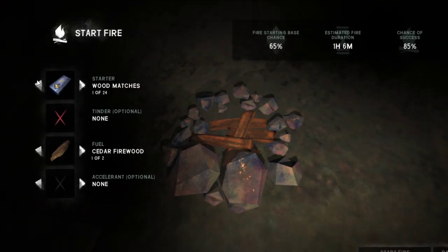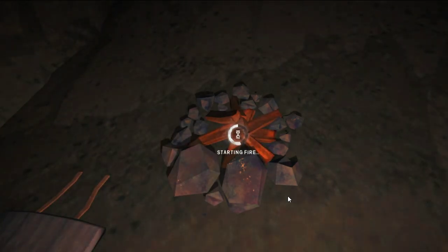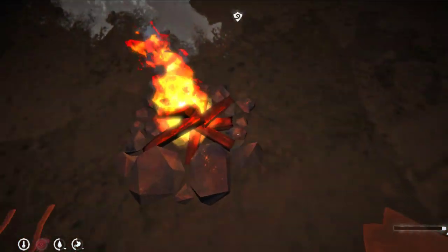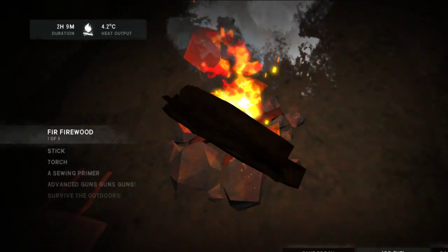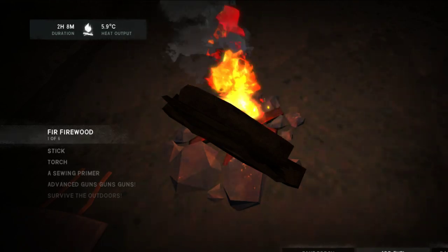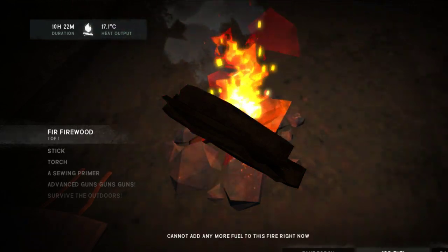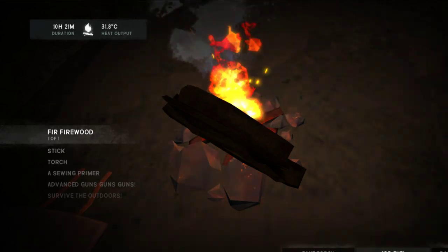So let's use this torch. Where's the torch? Come on. We have so many matches and some accelerant. And let's start this fire. That should help warm things up. We seem to have a lot of firewood, so let's add it all on here. Cook whatever we can cook and research. Can't add any more fuel right now.